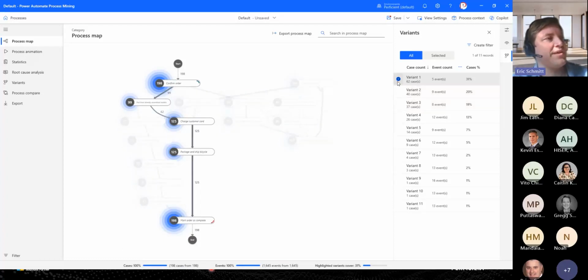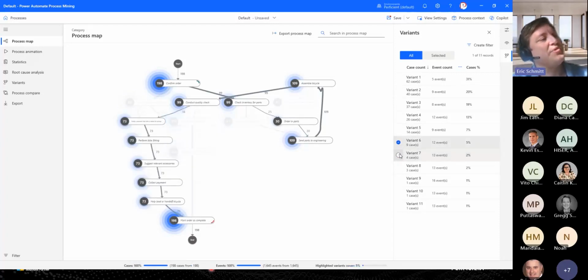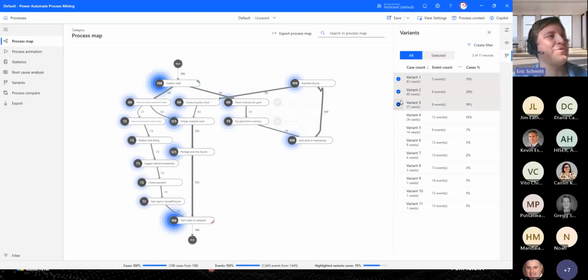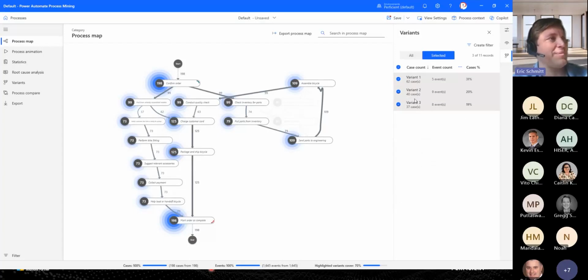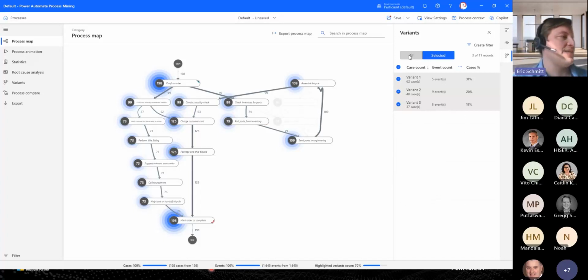Perhaps as we're reviewing the material, we see a couple of these variants that really shouldn't happen. Maybe this helps us to flag some problems. So again, this is a tool for use, basically by an analyst, to help them understand the process. We're looking for bottlenecks here. So I see mark as order complete takes a while.